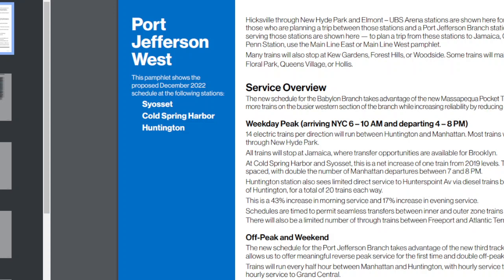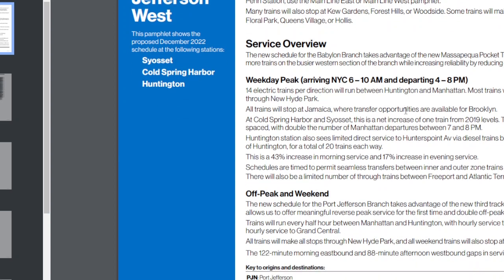They're saying the new schedule takes advantage of the new Mass Pike pocket track. Why are they saying that when it has nothing to do with Port Jefferson? Well, I guess it does in a way. So 14 electric trains per direction will run between Huntington and Manhattan. Most trains will make all stops through New Hyde Park. All trains will stop at Jamaica where transfer opportunities are available. At Cold Spring Harbor and South, this is a net increase of 1 train for 29 hours.